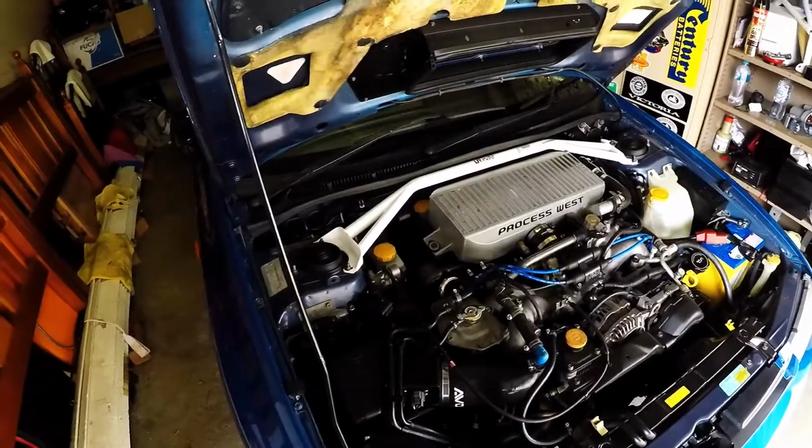And the low-speed tune is probably the only thing that really needs fixing up, because there's a few bits where it's running lean. You can really feel it. When I first got it back, there was a big lean spot as you were approaching a corner, and it would really jump around and buck. So that's been tidied up a little bit, but there's still a little bit there, about 2,500 RPM.